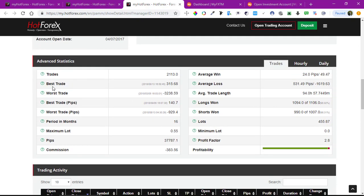You see trade, best trade, worst trade, all those stuff. You see all of them here. Pips, commissions and all those stuff, see them here. Every single thing, you see them here. Profitability is very high, their loss is very small. This red button is the loss, it is very small, but profitability using this Ego 14 is very high.